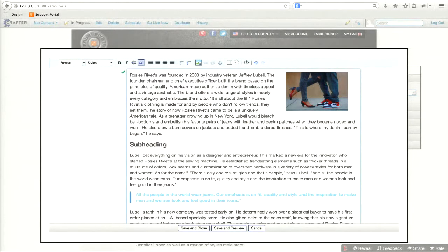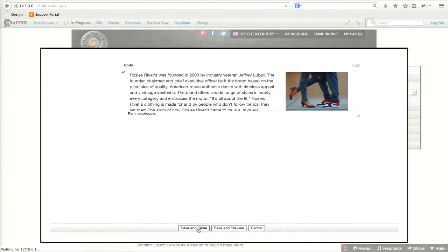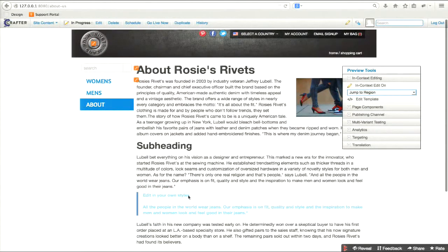So the point is that it's easy, right? You don't have to be a master of HTML to do this stuff. And then here, maybe we'll make an edit, inner style. So this is actually a block quote tag. Your style sheet is actually applied here. So if you update the style sheet, in most cases, we can update all the rich text editor experiences right away. Once we're done, we save that, and boom, we see that on the screen.